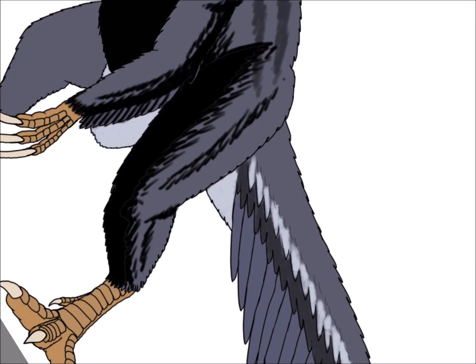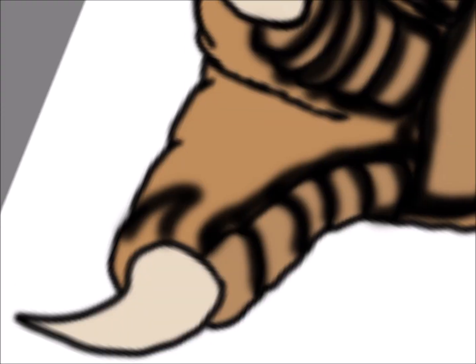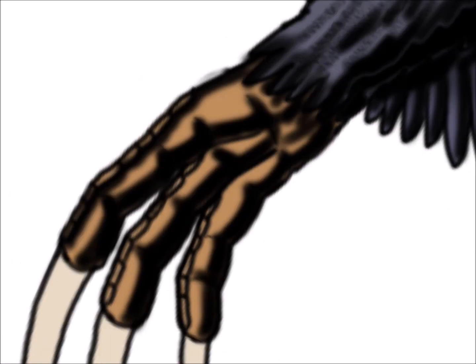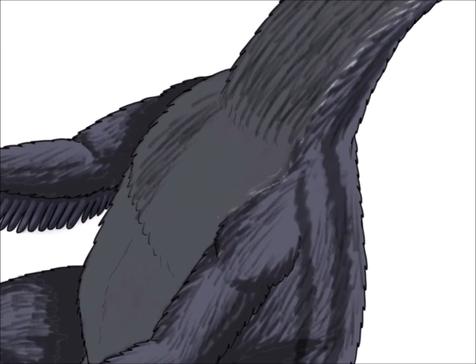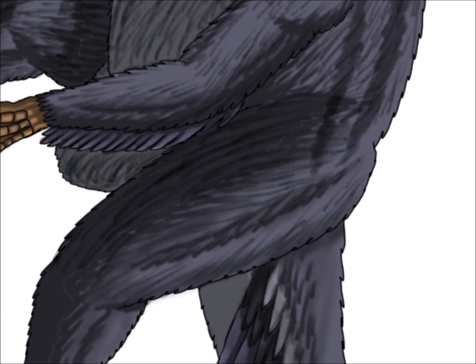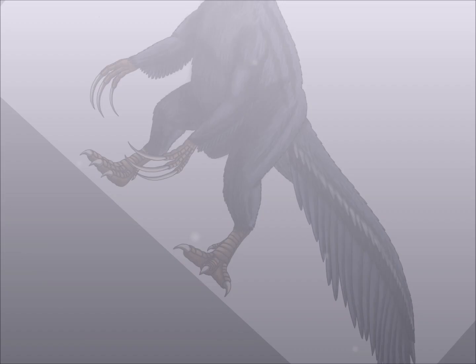For my Therizinosaurus, I knew it was a feathered dinosaur, so I gave it a full feathering as well as a large feathery tail, since that is what an up-to-date Therizinosaurus was like. And I'm not even exaggerating, its claws are huge, and luckily it's not a predator, but a vegetarian. So here is my Therizinosaurus.